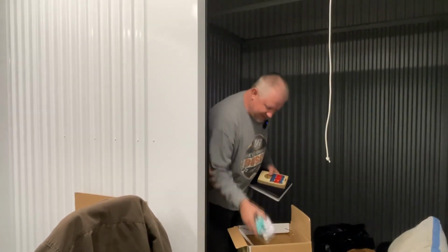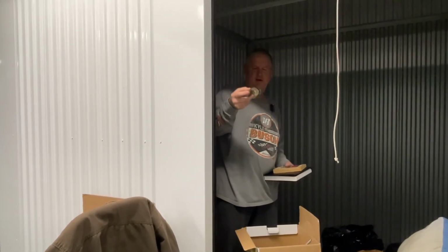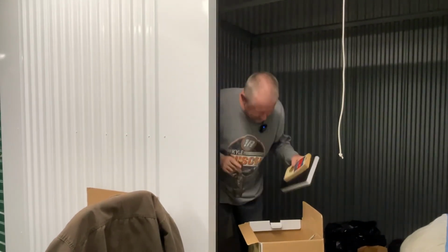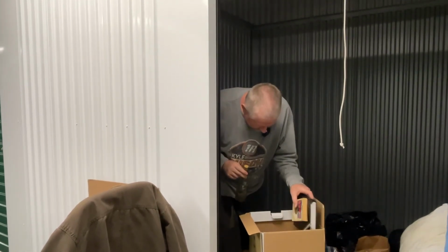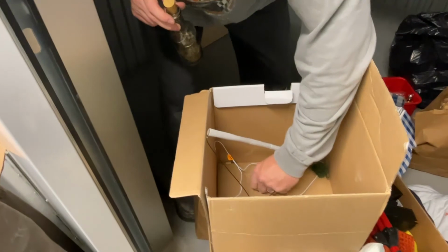I couldn't tell what that was. What is that? It's got one of them little LED light things in there. Oh, there's a couple more pennies in this box. Look at that. George Orwell, 1984. Oh, yeah. I want to read that again. Got two pennies in here.